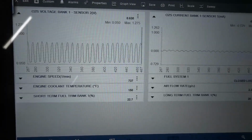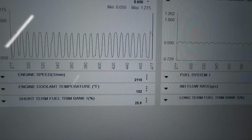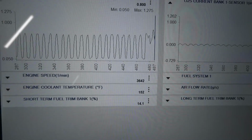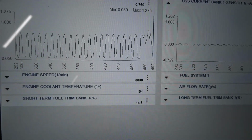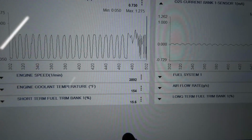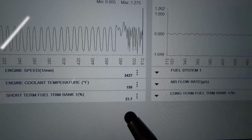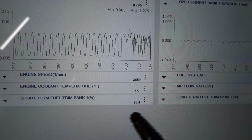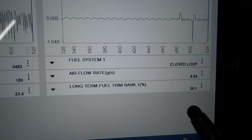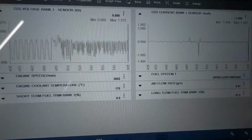So I'm gonna increase the engine RPMs. So let's watch these numbers. So I'm increasing the RPM. I'm gonna increase up to 3,000. So as you can see, the engine RPM is at about 3 grand, but our short-term fuel trim numbers are still pegged up. Okay, we still have 23%, 22% on the short term, and 28% on the long term. Okay, so I'm gonna let off. Let's see what happens.